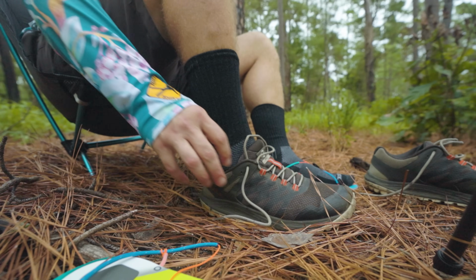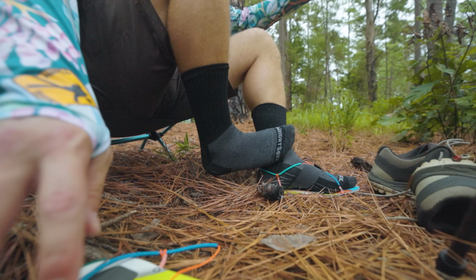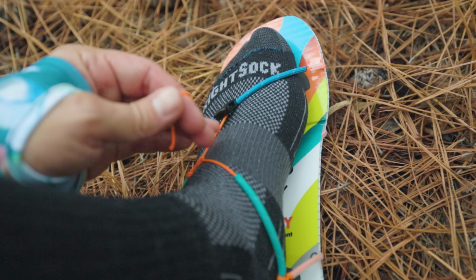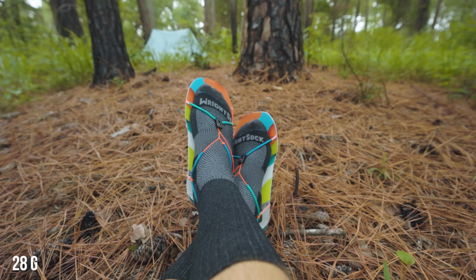When your feet are sore and tired from walking all day, it's really nice to sit down and take your shoes off to let your feet breathe. I used to just walk around camp with my shoes untied to give my feet a little bit more room, but then I found these super lightweight sandals, which make for a much more pleasant experience. Plus, they only weigh an ounce, so it's a no-brainer for camp shoes.